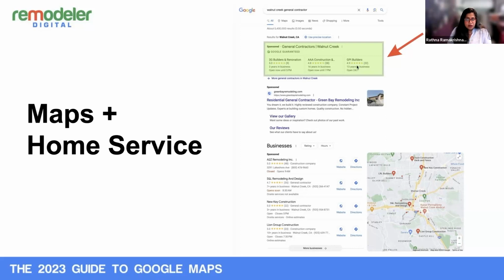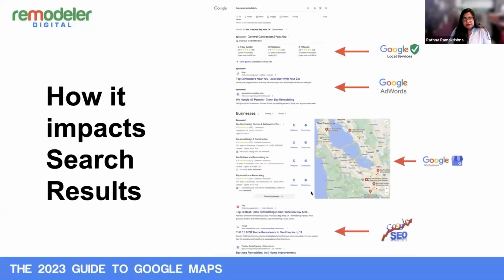The Guaranteed on top. Why? Google knows who these business owners are. Google's done the homework. Google Guaranteed gives you the check mark. Everybody has a check mark. Then the people that are giving Google money show up. Again, the people that are giving Google money show up. These are the people that have done the work of optimizing the profile, because Google thinks that this profile has done the work and is worthy of being shown on its search page, because again, Google's intent is to be the world's best search engine.